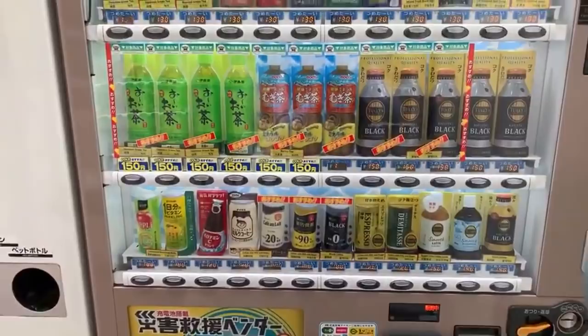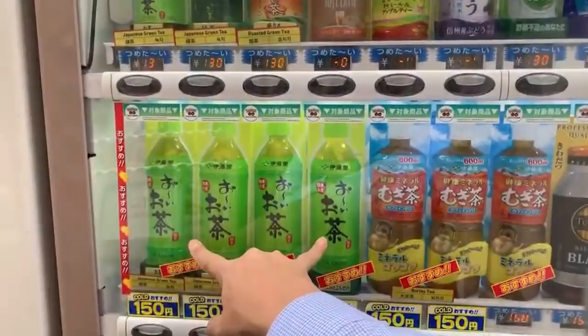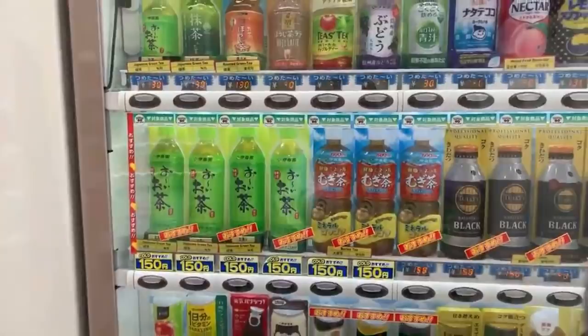Itoen is one of my favorite green tea companies. If I'm going to drink green tea, I never get it from the Coca-Cola ones. I always get Itoen. I'm always quite happy with the Itoen brand of tea.